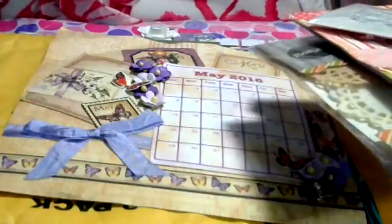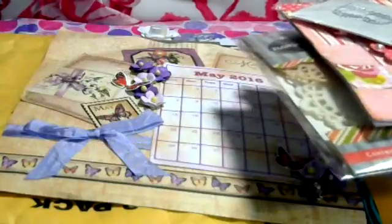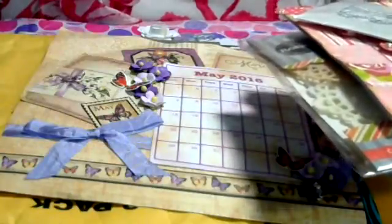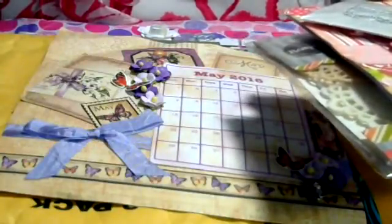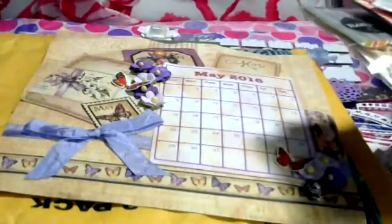I have a lot that I've been given, and I have a few things at the end that I would like to give. The first few things that I want to show you are some swaps that I've been in this last month.